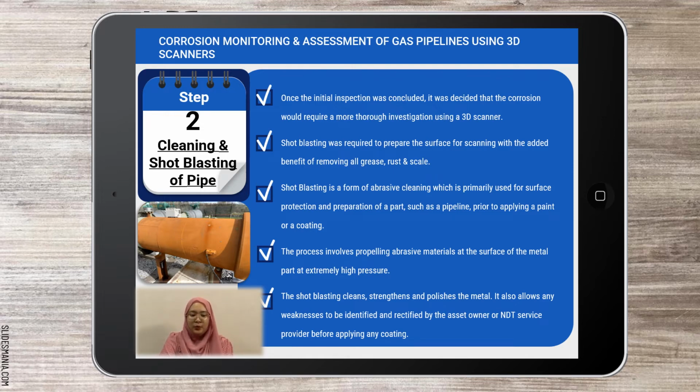used for surface protection and preparation of a part such as a pipeline prior to applying a paint or a coating. The process involves propelling abrasive materials at the surface of the metal pipe at extremely high pressure. Lastly, the shot blasting cleans, strengthens, and polishes the metal. It also allows any weaknesses to be identified and rectified by the asset owner or NDT service provider before applying any coating.